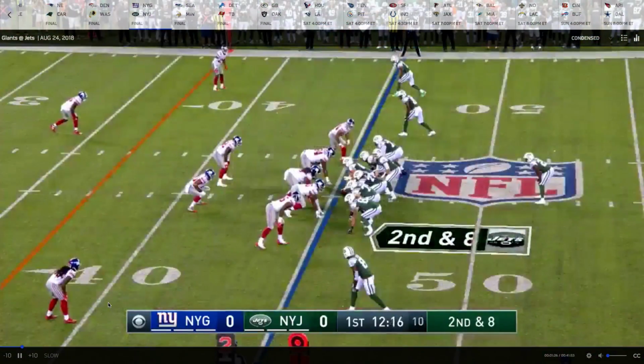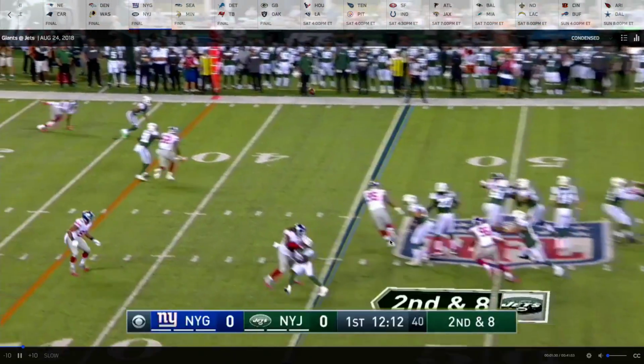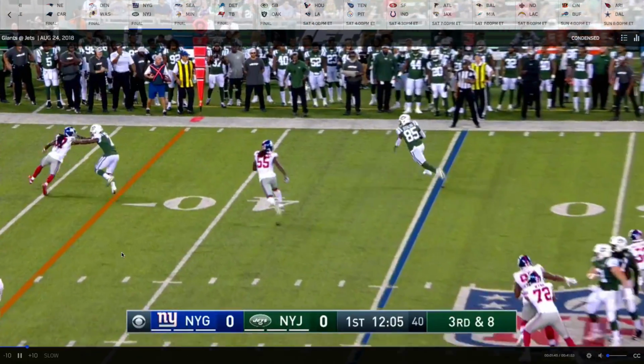Yeah, and the one thing that I really like is that it's the right read. Robbie was open. If the ball wasn't tipped, it would have got there a little bit quicker and probably would have been caught. That's a hard ball to catch. And it's safe.